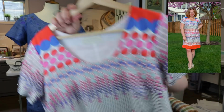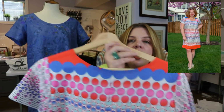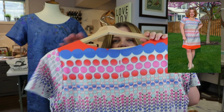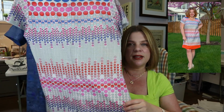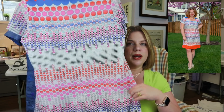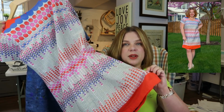I did okay on my stripe matching on the back. I didn't worry about matching circles up perfectly, as you can tell, but it's good enough for me because there is shaping in there, so that was going to be impossible to get to where you couldn't even see the seam. I didn't want any major jog. And I think that I did that really well.